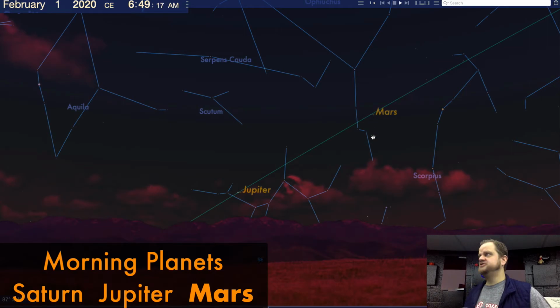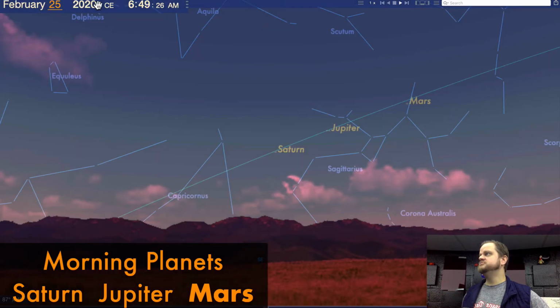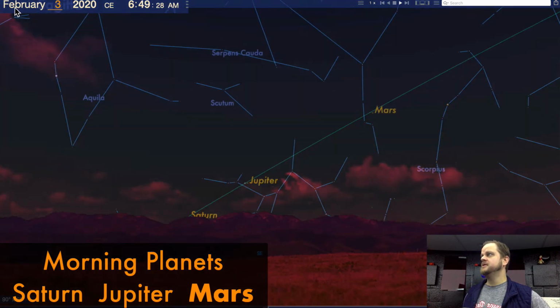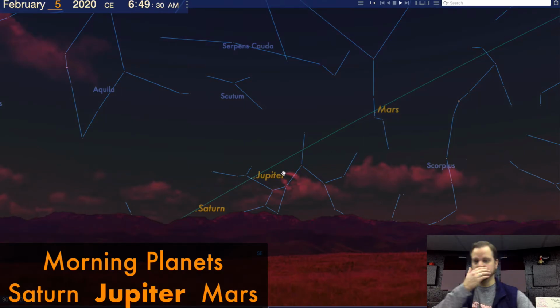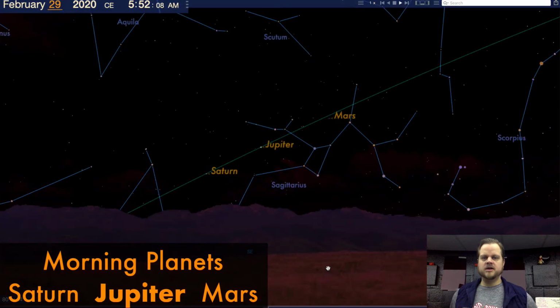And yeah, it's going to be between Scorpius and Sagittarius to start off the month, and then it's actually going to move. Let's see if I can move this here. It's going to move toward Sagittarius by the end of the month. Okay. Jupiter is very similar. Jupiter will trail Mars by about 25 degrees in 2 hours at the start of February, rising at around 6 a.m. And by the end of the month, it's only 10 degrees from Mars. And Mars will be above that teapot lid. Jupiter will be off the handle.